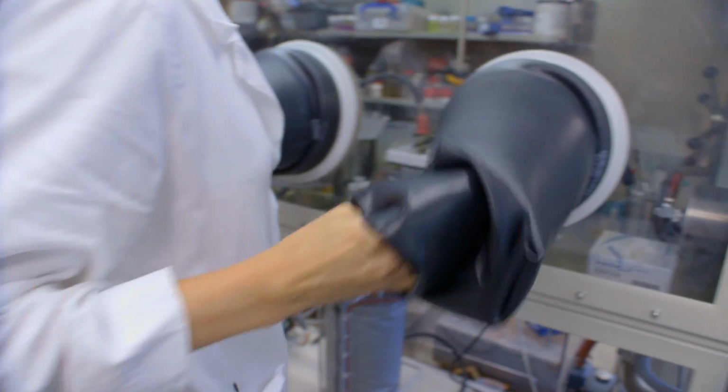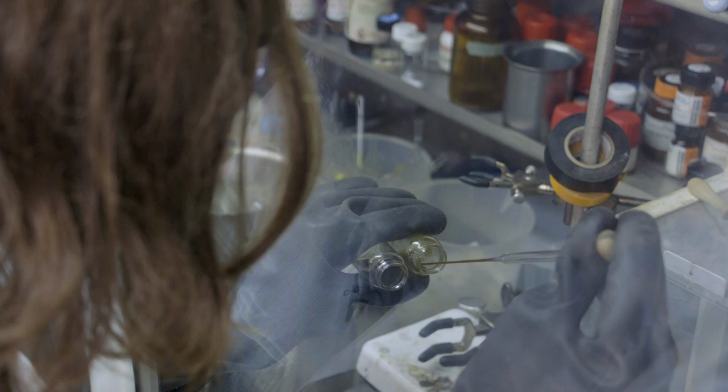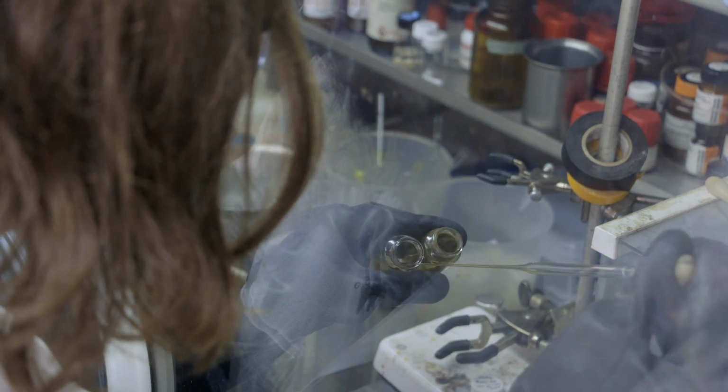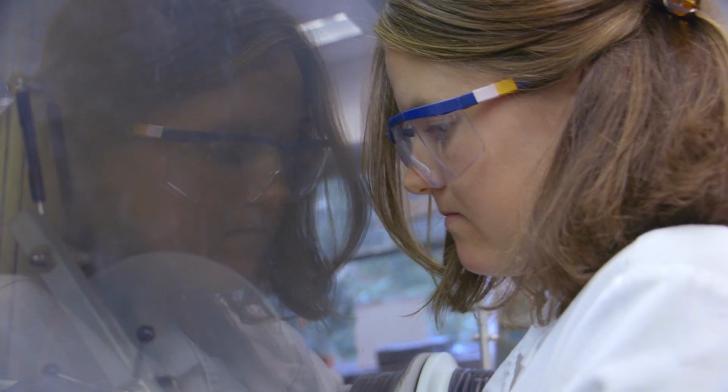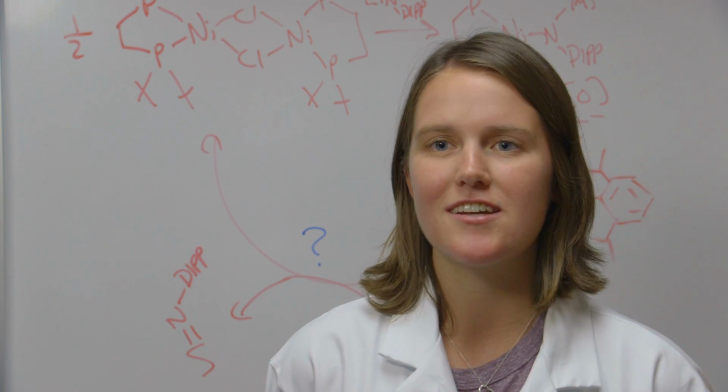So this is the glove box, and this is where we do all of our chemistry. We're doing synthetic and organic chemistry. So I make things. We look at metal complexes in hopes of discovering new reaction pathways, as well as characterizing new metal complexes that people haven't discovered yet.